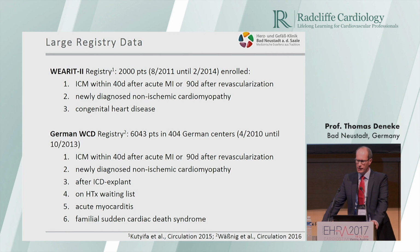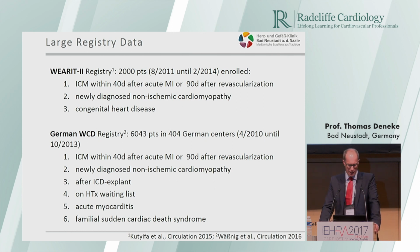I would like to discuss in more detail the 2 large registries that have been published. That is the Wear It 2 registry and the German wearable defibrillator registry. Both studies or registries have been around the same time point. 2,000 patients included in the Wear It 2 registry, mostly for newly diagnosed non-ischemic cardiomyopathy or ischemic cardiomyopathy within 40 days after an acute myocardial infarction or within 90 days after revascularization. And in the Wear It 2 were some congenital heart disease patients. Whereas in the German registry, over 6,000 patients were included in over 400 centers in Germany. Mostly, again, newly diagnosed ischemic, non-ischemic cardiomyopathy patients, ischemic cardiomyopathy patients, but somewhere after ICD explant on the transplant waiting list, and some had acute myocarditis.